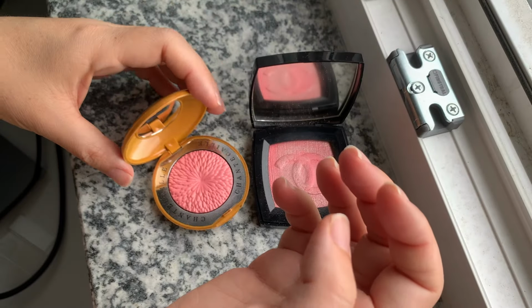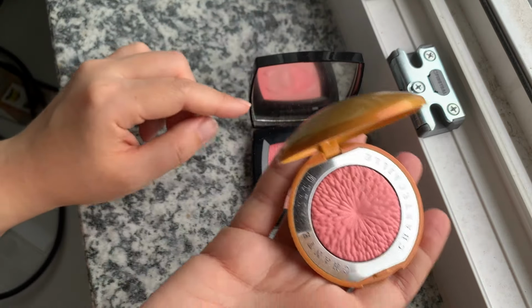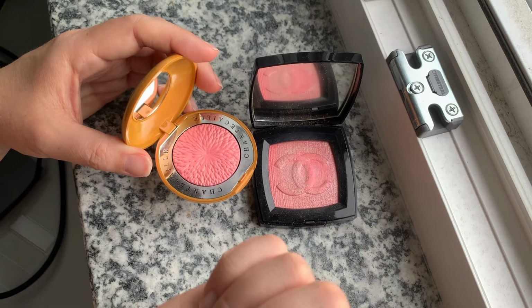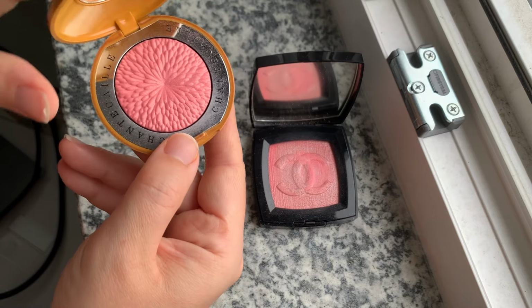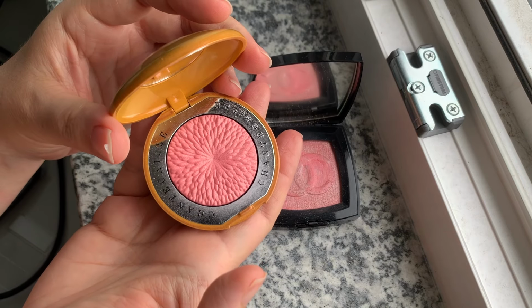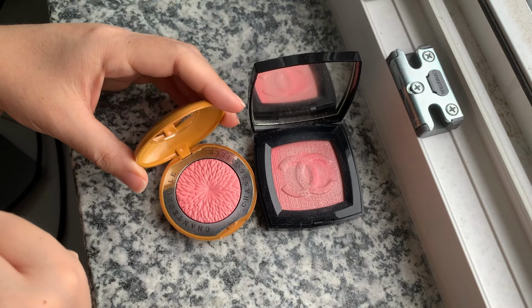I already tried the Chantecaille, and actually I prefer the texture over the Chanel. Both are Baked Gelée formulas, both are made in Italy, but the Chantecaille is more refined in the sense that it doesn't have visible glitters. Would I recommend this? Not really, because it's too expensive. Yeah, it's not something I would recommend.